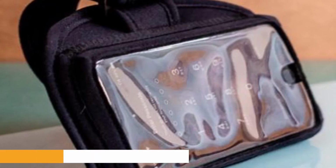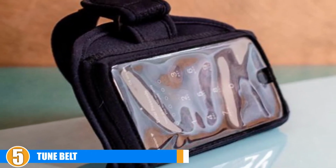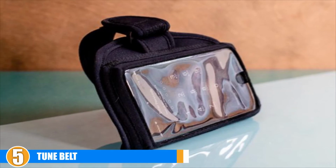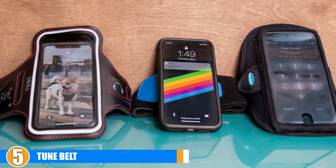Finally, at number 5, we have Tune Belt. The Tune Belt armband is a premium workout armband that provides exceptional comfort. It has features such as sweat-resistant wicking fabric, a flap to wrap cords, and maintains a secure grip on the phone. The phone case is large enough to fit cases such as OtterBox and LifeProof cases.